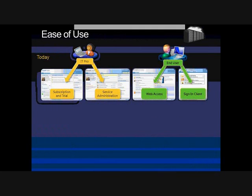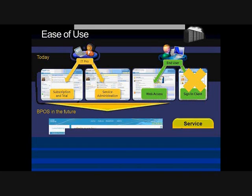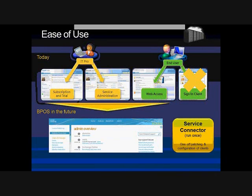So with the current version of BPOS, you actually have a number of web interfaces. Today under BPOS, for the IT professionals, you'd have to go to one particular site for your subscription and charts. You'd have to go to another site for administering your service. For the end user, they'd have to go to a separate website, and they'd also have to install a sign-in client. Under Office 365, there's no longer a need for a sign-in client, and all the administration, everything is done through one website, one web interface.